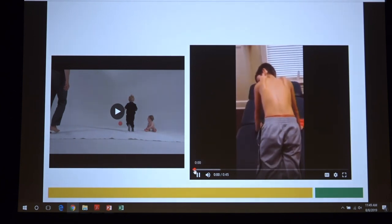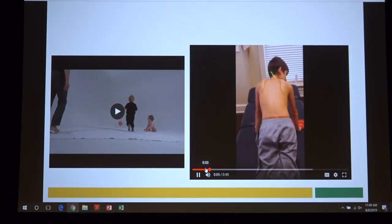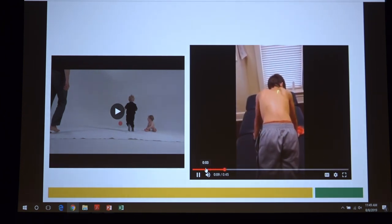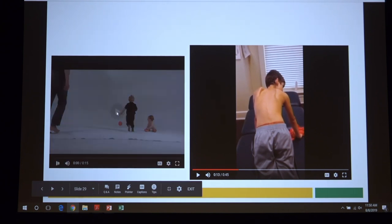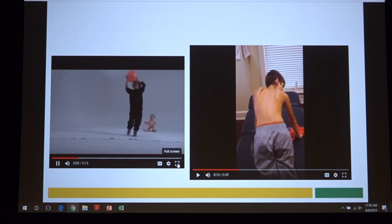So what I want you to see here is his scapulae are winging, right? And it's possible that those scapulae wing because he didn't spend enough time engaging with the floor and stabilizing in a natural way.